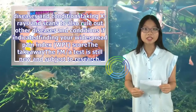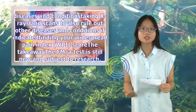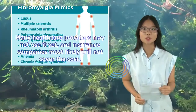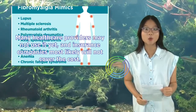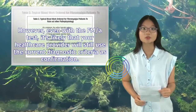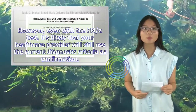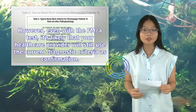The takeaway: the FM/A test is still new and subject to research. Many healthcare providers may not use it yet, and insurance companies most likely will not cover the cost. However, even with the FM/A test, it's likely that your healthcare provider will still use the current diagnostic criteria as confirmation.